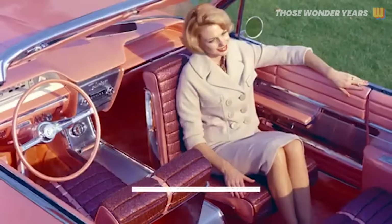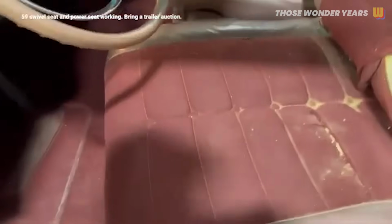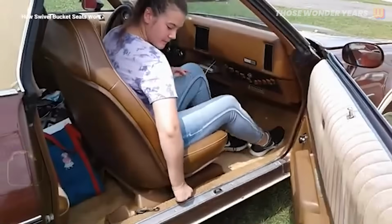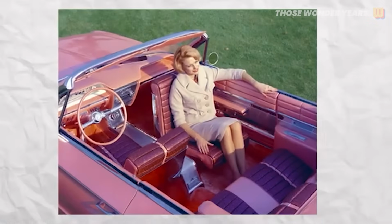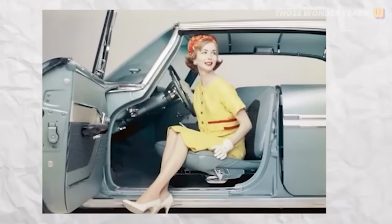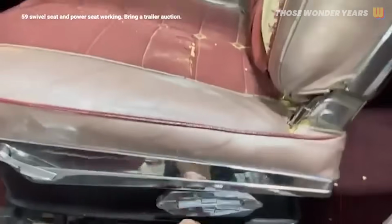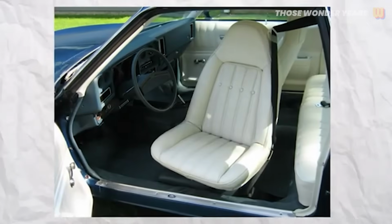Swivel seats. Swivel seats, the rotating chairs of the automotive world, were a quirky yet fascinating feature that promised to bring a new level of convenience and comfort to car interiors. Introduced primarily in the 1970s, these seats were designed to make getting in and out of cars easier, especially for drivers and passengers who might struggle with the typical slide and twist motion required by conventional car seats. The concept of swivel seats was as simple as it was innovative.